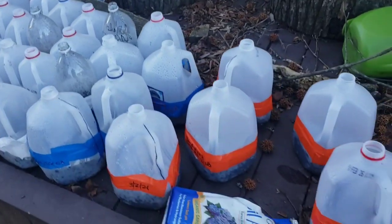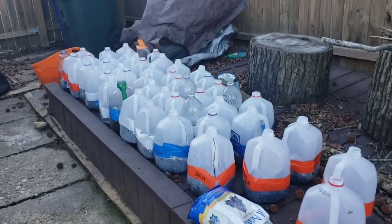And as you can tell, I'm getting pretty far on putting jugs together. Very soon I will have to move them over here.